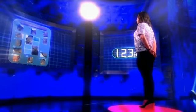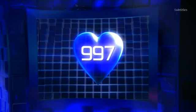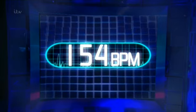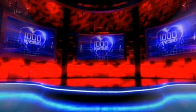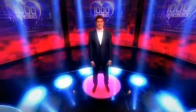One contestant hooked up to a heart monitor. Seven challenges, £25,000, and 1,000 of your own heartbeats counting down. True. Hold your nerve, breathe deeply, and keep calm. I don't know it. Because the quicker your heart beats, the faster your time runs out. Can you handle the pressure? This is 1,000 heartbeats.